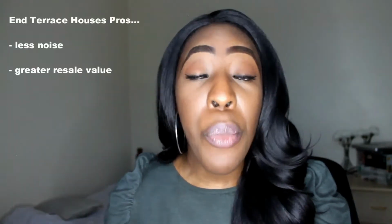The second pro of end terrace houses is that they tend to be more expensive than mid terrace houses. Of course, this isn't true for every single terraced house on earth, but generally speaking, they do tend to cost a bit more money. Again, you may be wondering, well, how is this a pro, Rachel, if it costs more money? But think about long term. If you happen to end up selling that property later on down the line, most likely you'll be able to put it on the market for a higher amount than the mid-terraced houses on your row may be able to sell. So you potentially may be able to get more money from your house sale than if you had chosen to buy a mid-terraced house.